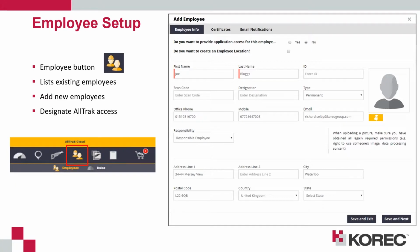Okay, so once the company information has been set up and the email notifications are turned on, it's a good idea then to set up a list of those employees that are going to need to interact with the tracking service, and in particular the AllTrack website. So there's a button in the centre of the web page, a couple of people on it there, the employee button. You tap that button and you'll get a list of all the existing employees or contacts set up in your AllTrack account.